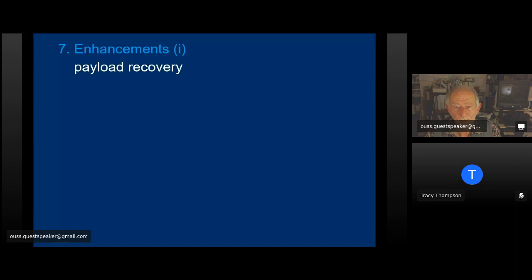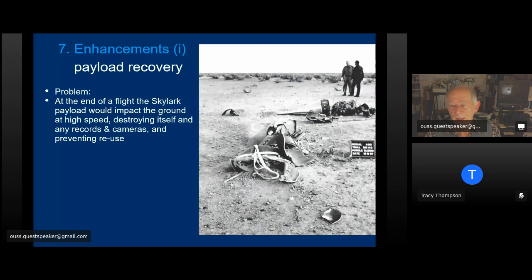Now, once the rocket was proved and they'd developed that fully, they were able to expend some of their resources on enhancements. And the first one of these was indeed a payload recovery system. So here's the problem. At the end of the flight, this thing would impact the ground at high speed. If it landed on stony ground, it had the result we can see there. If it landed on muddy ground or into one of these salt ponds, it would just disappear with a gloop, never to be seen again.